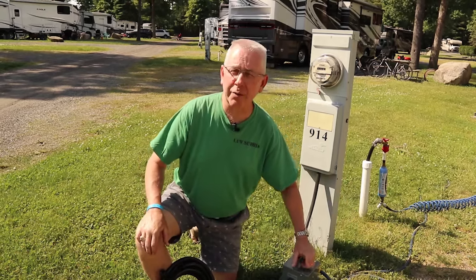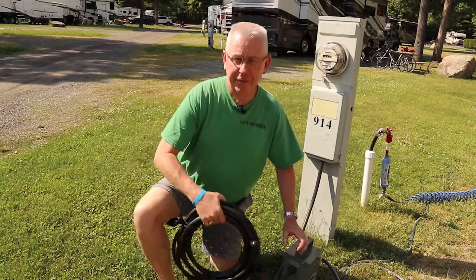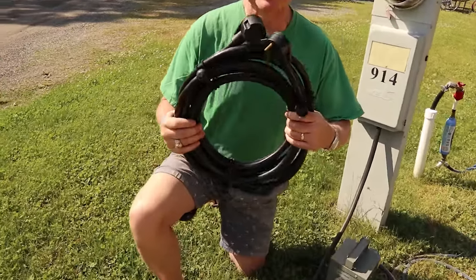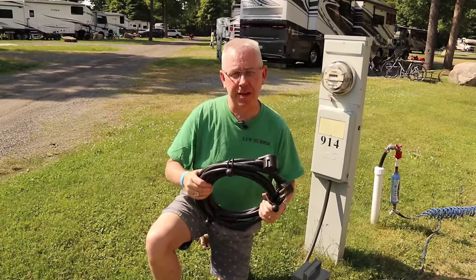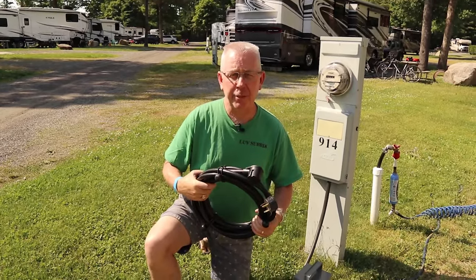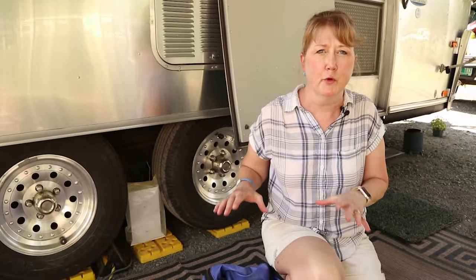Your Airstream probably came with 25 feet of cord. Check to make sure it did. But in addition, you'll need 50 feet of extension cord sized to the amperage of your rig. This is a 30 amp because we're a 30 amp rig. If you're a 50 amp rig, make sure you get that 50 amp extension cord for a total of 50 feet. So number six is leveling blocks for your rig.